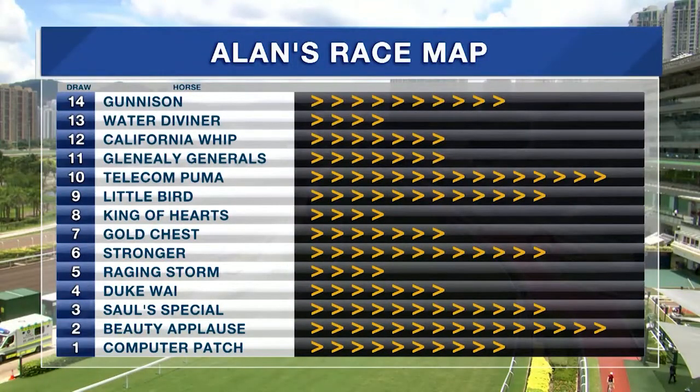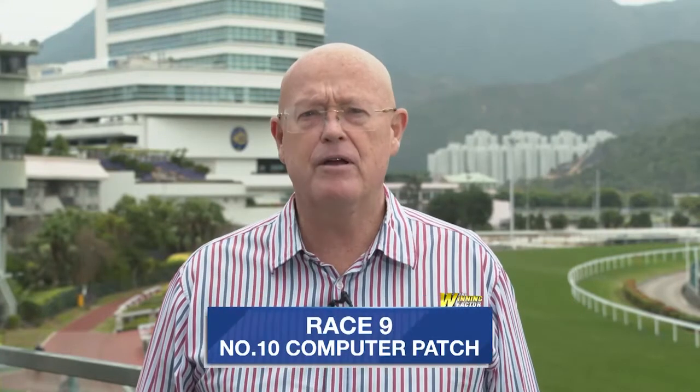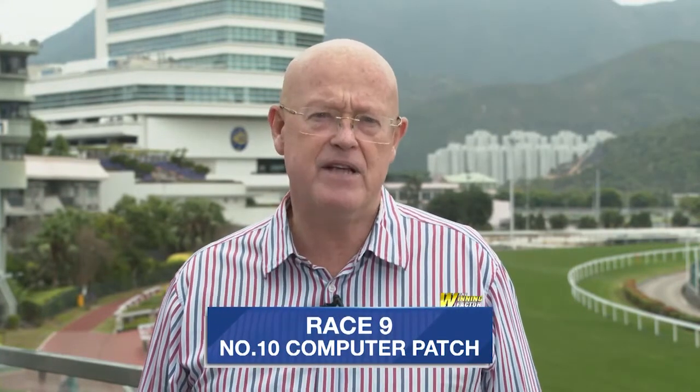And when we take a look at the draw, inside gate here for Computer Patch, and that makes me wonder whether they'll be tempted to ride him as positively again, and I certainly hope they don't, because there are a few that might keep Beauty Applause company a little bit up front to get him at least rolling at average tempo. And to me, the best chance of Computer Patch repeating those first up sectionals is to sit a little bit further back than he was last time. So the tip in race 9, Computer Patch. His winning factor, the sectionals.